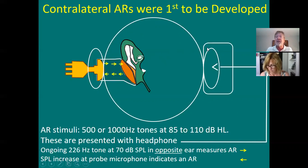And in the opposite ear, loud sound. And are you temporarily making the middle ear more stiff? Are you temporarily causing more or all of that 70 dB sound to bounce off the drum? Are you increasing the amount of sound bouncing off the drum when you added a loud sound to the opposite ear?